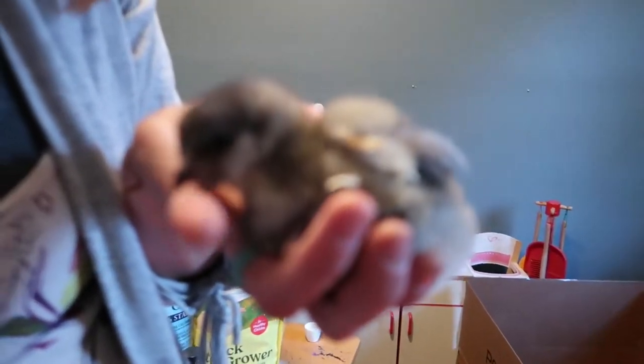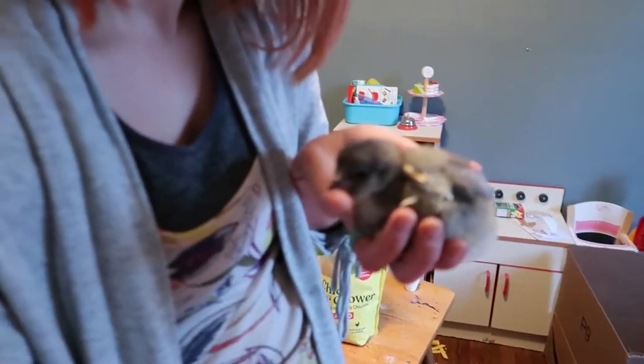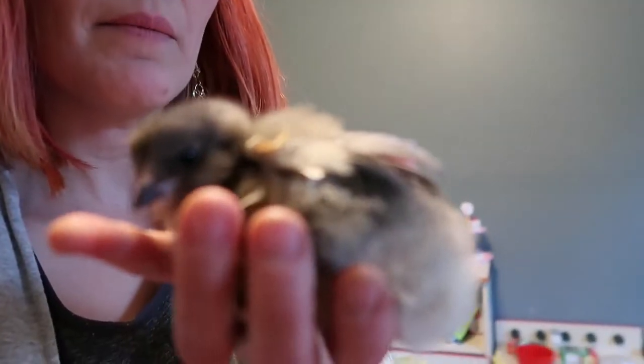One just keeps getting trampled though. Hey, dude. Are you okay? So this little guy, everybody keeps picking on him. I don't know why. Poor thing. I'm not sure what this one's gonna be. Might be some type of bantam, but I'm not really sure.